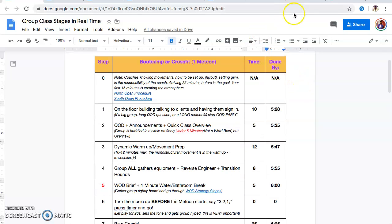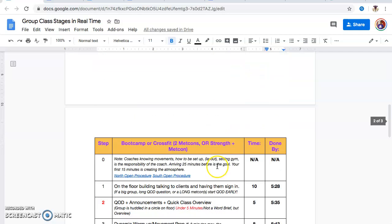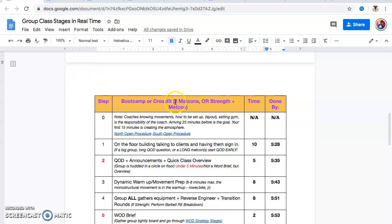So remember, to start it off, you've got two situations. You've got either boot camp or CrossFit, in which you're doing one Metcon. So one Metcon, this is the protocol. Or you have a boot camp or CrossFit class that has two Metcons, or more commonly a strength and a Metcon. For example, back squat 5 sets of 5 is my strength, and then my Metcon is Cindy. You know what I mean? That's usually how that works.